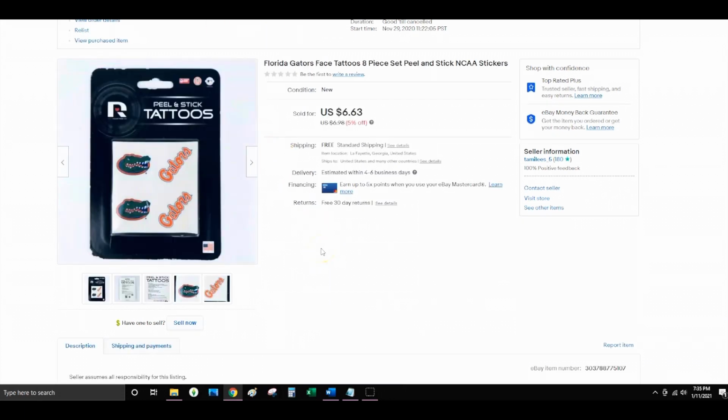Got a bunch of these different tattoos, nail tattoos and everything. And comps on them all were saying like $5.99. So I figured I'd put them for $6.98. You know, try out 5% off sales and maybe go to 10% off sales. And these sold pretty quick. I listed them on November 29th. And they sold on the 3rd.